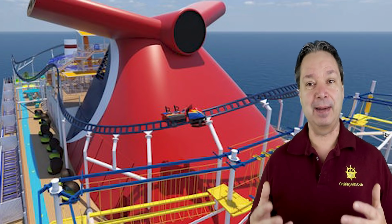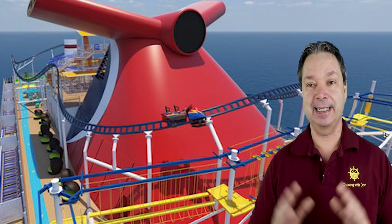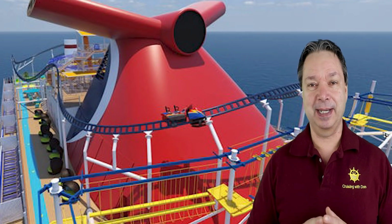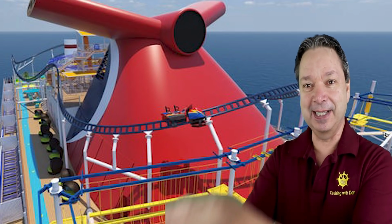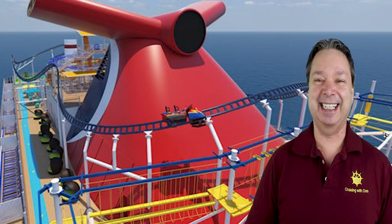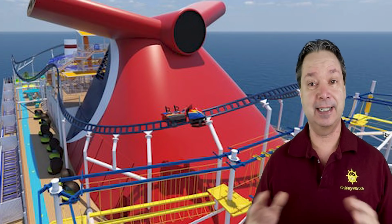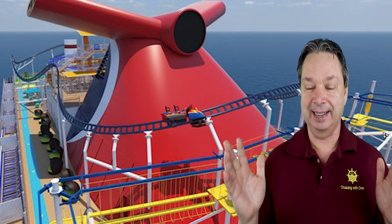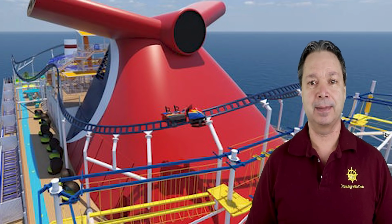I don't know, I always get nervous. I love roller coasters. I'll go on them every time I go to Disney World. I'm a big fanatic for roller coasters. But I just have this picture of me zooming around the deck and then just flying off into the ocean somewhere. But hey, I'm sure it's being tested all the time. So a lot of work goes into these things before they're introduced on the ships.